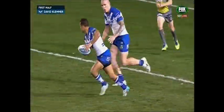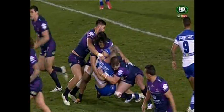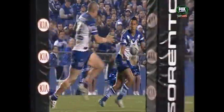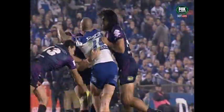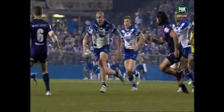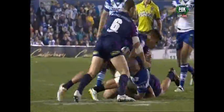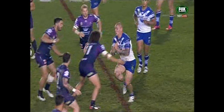The atmosphere in the opening 20 minutes was unbelievable, with 18,000 people here, and it was Klemmer that got things started. Their big men were good. 10 runs for 120-odd metres in the first 25 minutes of play, and gee whiz, do you like the thought of him running like that for New South Wales next Wednesday night?